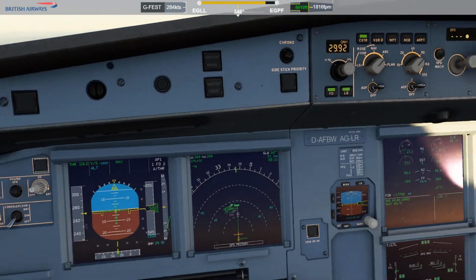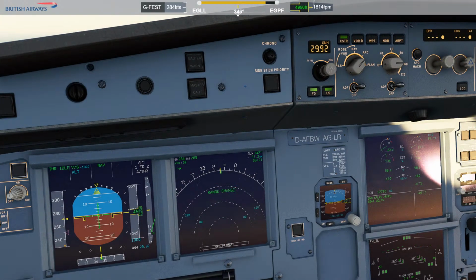Right, so we can zoom in a bit here. A bit too far. So 40 seems to do. Ah, there we are.